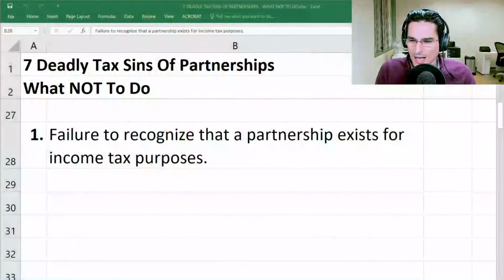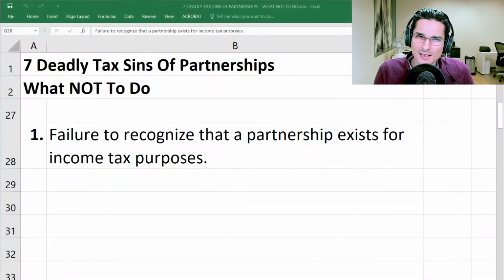So for example, 50-50 partners typically would have a 50-50 share of the income and deductions, but not necessarily. Those two don't have to align. We're getting a little bit more in depth than we need to right now, but just understand that the first deadly tax sin of partnerships is the failure to recognize that a partnership even exists.